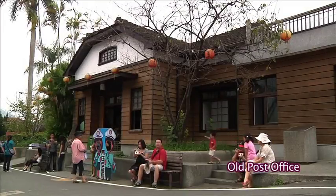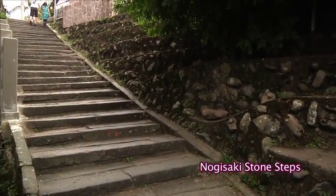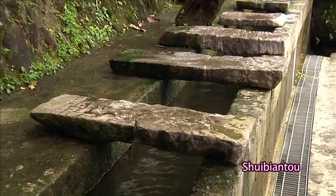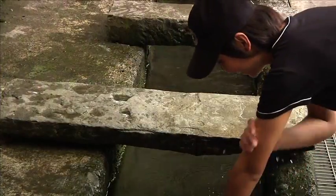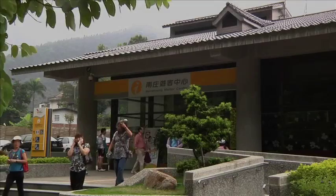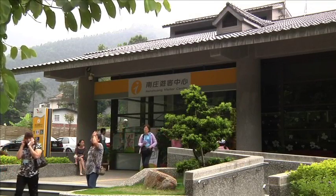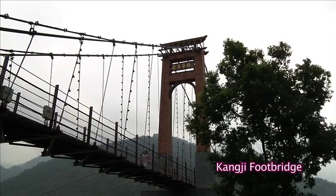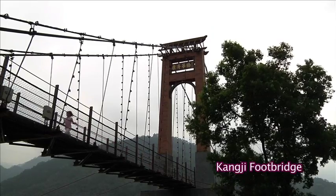The old post office next to it was built by the Japanese. After the Nogisaki Stone Steps, our walk continues down busy Guihua Lane and past Shuibiantou, an embankment of rough stone slabs used for washing clothes. Beyond Old Street, the Nanzhuang Visitor Center, Kangji Footbridge, and other hotspots await.